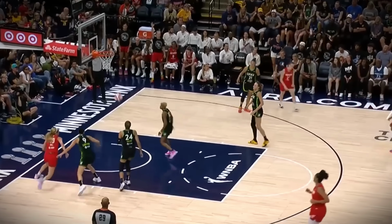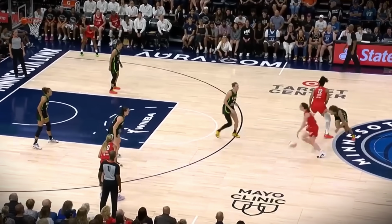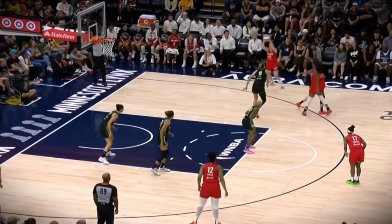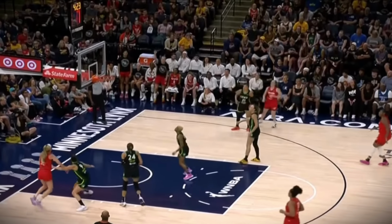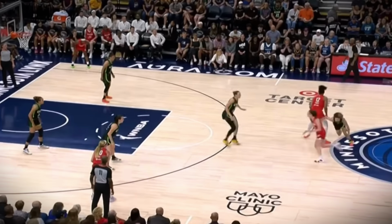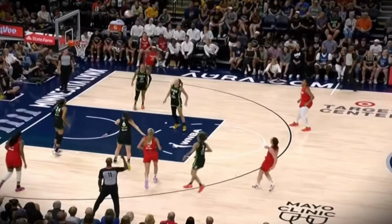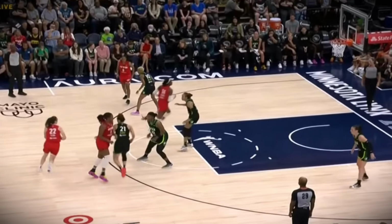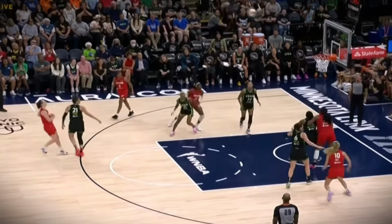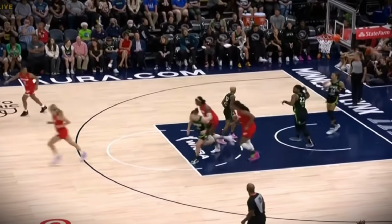Clark. And now with 22 seconds to go, here's Clark off the screen. The three-pointer is good. Clark. Well, you knew it was coming. Seconds to go. Here's Clark off the screen. The three-pointer is good. In this game, it's going to be grabbing those boards, getting some second chance opportunities. Clark gets herself free and hits a three.